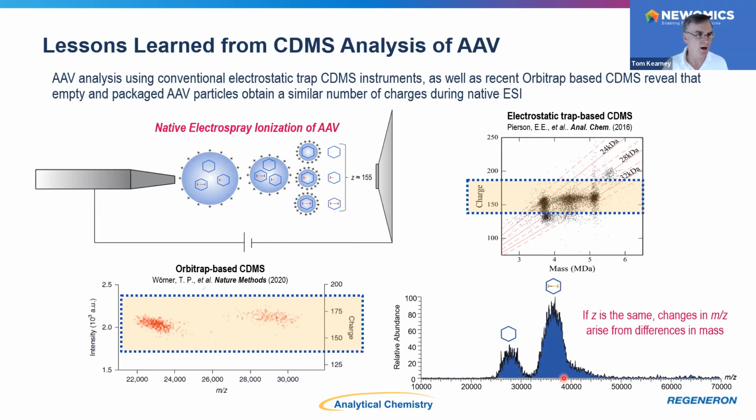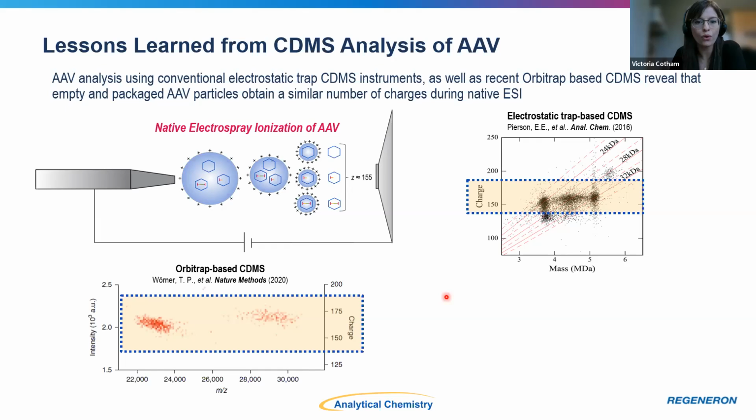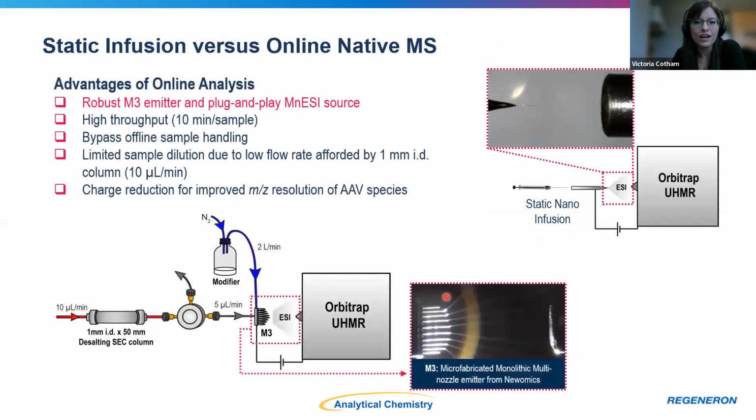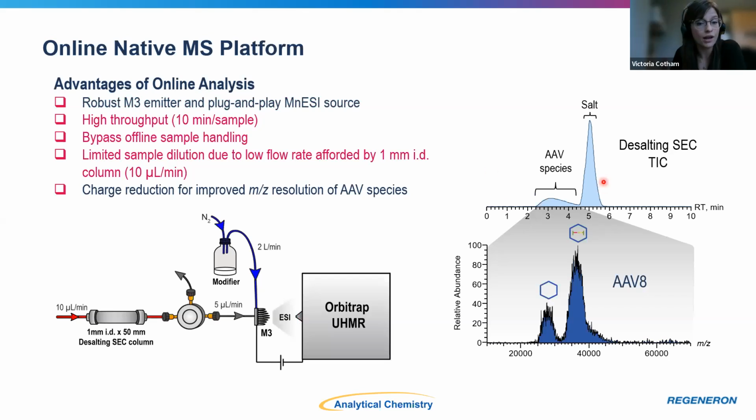Okay, great, thank you. Does online mass spec success depend, to a certain extent, on successful fractionation by SEC? Question: how does the method detect partial if SEC can't separate partial from full? So in this case, something to point out, this is a great question. Okay, so for this case, we're actually not using SEC as a separation mechanism for the AAV itself. So we found a desalting column that really just serves specifically as a desalting column. So all of our AAV species are coming out.